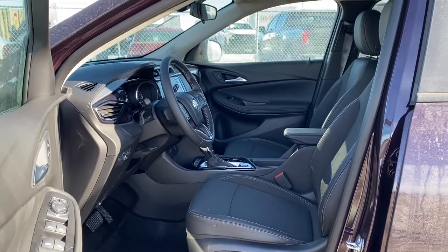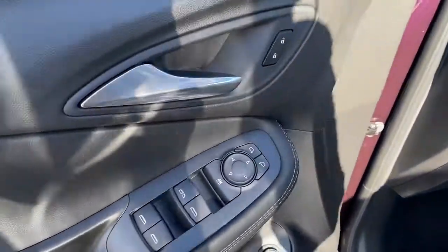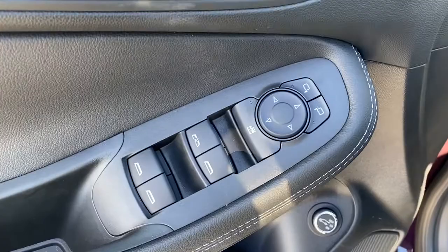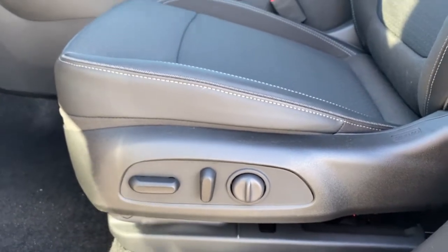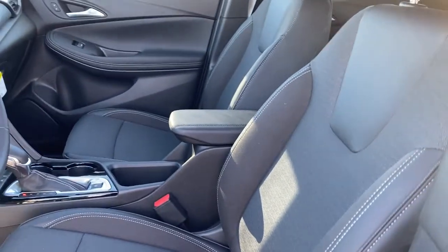We're going to start by taking a look inside the front of the Encore. On the driver's door, power locks, power windows, power adjustable mirrors, the child lock button, an auto express window, and the power liftgate button. Here we have the power adjustable driver's seat with lumbar support, a cloth leather combination interior.